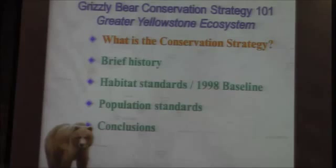So what I'd like to talk about during this presentation, first, aside from what is the conservation strategy, I'd like to put some historical context for you, just to give you some idea of what kind of effort it took to craft a document of this scale. And I'd also like to, I think probably my major objective is to parse out the essential elements of the conservation strategy, especially with respect to what exactly does this strategy demand of us as wildlife and land managers throughout the ecosystem. For example, the habitat standards, especially as they relate to what we refer to as the 1998 baseline, and the population standards, which were established for the management of the long-term viability of the population. And then I'll end with a few conclusion remarks.